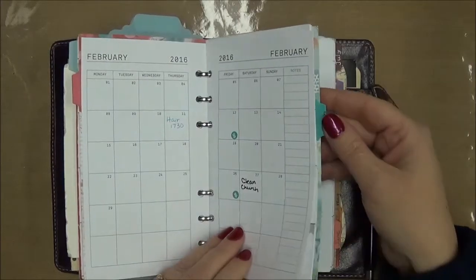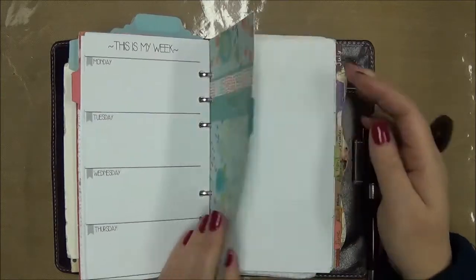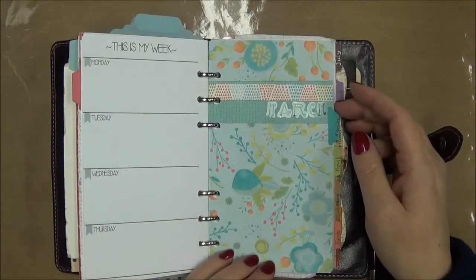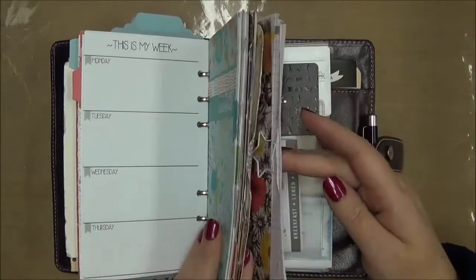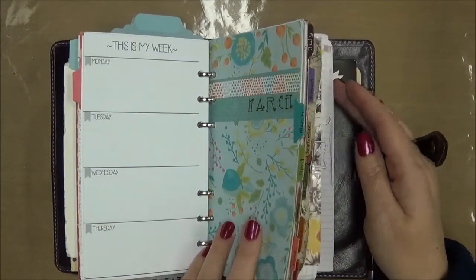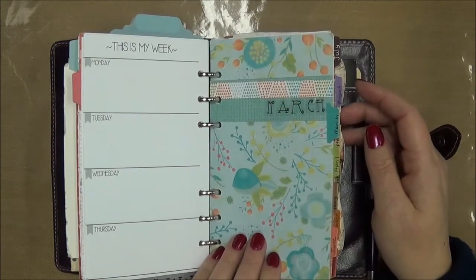I do divide each section with these handmade dividers, which I can use next year if I don't get tired of them. If not, it's just paper and stickers and, you know, just a little bit of time. So that is really my planner at a glance type of thing.